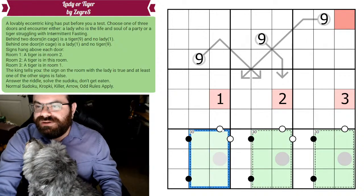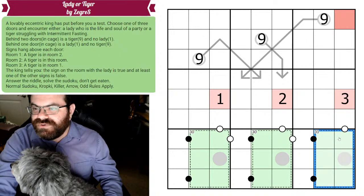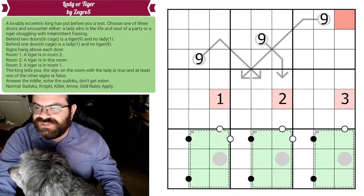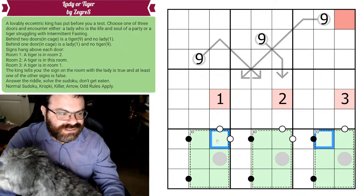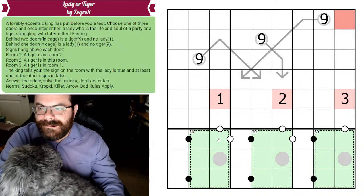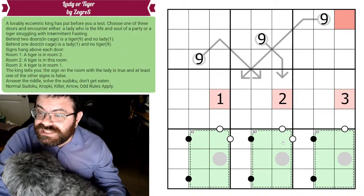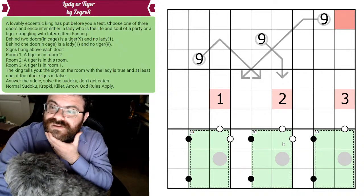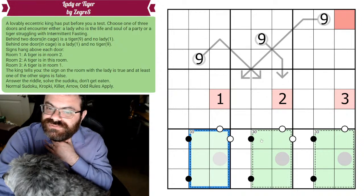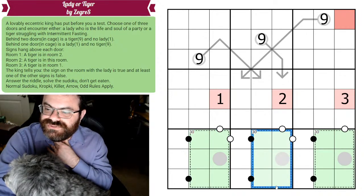If the lady were in room 1, then this says a tiger's in room 2. That's true. So lady could be in room 1. If the lady were in room 3, it says a tiger's in room 1, and that would also be true. So we don't quite know yet which of these 2 has the lady in it. It doesn't say that the tiger's lying. At least one of the signs is false, though. Okay, so if the lady were in room 1, then it's true, which is fine, because the lady's room is true. Room 2 is definitely true.